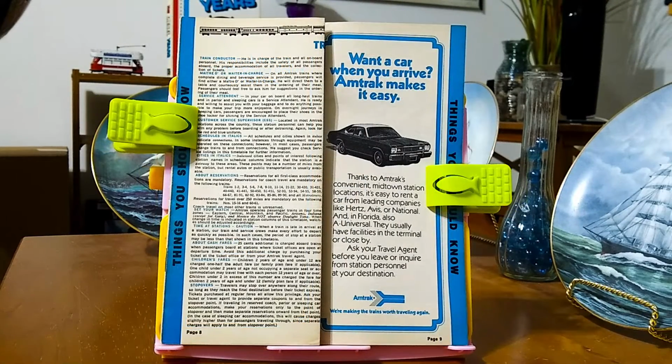On page 8 of this schedule, we have descriptions of some of the train staff that you will meet on your ride, such as the train conductor, the maitre d' or waiter in charge, the service attendant, and the customer service supervisor. Now, on the right, on page 9, we have an advertisement for a rent-a-car service that I guess worked in conjunction with Amtrak.